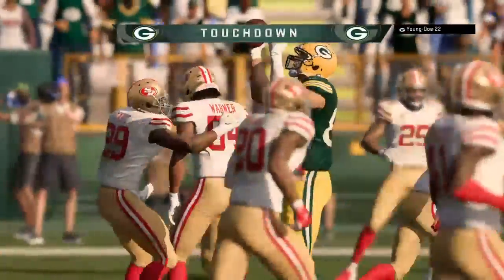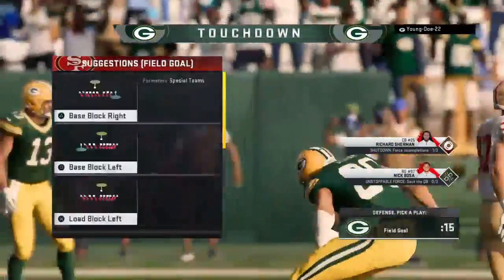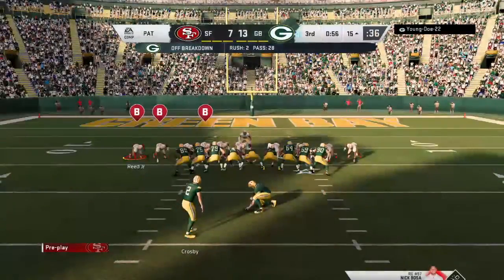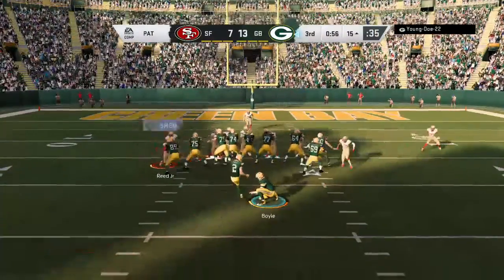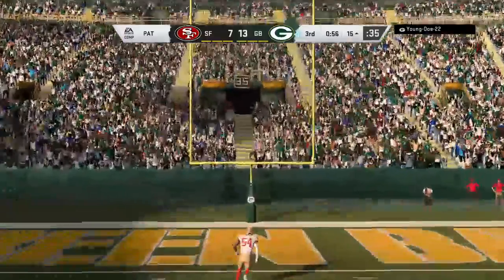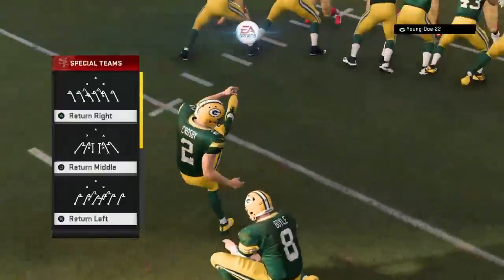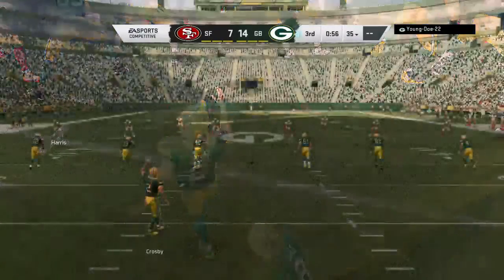Here's Rodgers to throw. And he's going to take it in. Touchdown, Packers. A 5-yard touchdown. And the Packers have taken the lead. Extra point up and good by Crosby. And that makes the score 14-7.